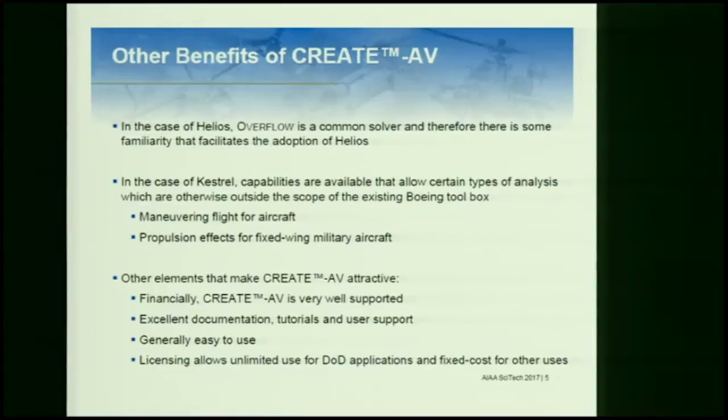First of all, CREATE AV is financially backed very, very well. And because of that, the capabilities that Kestrel and Helios have are well verified. That means that when we get it, we know that they're going to work. They're well validated on their end. There's tutorials, there's documentation. All of that stuff is done very, very well for us. Also, as Dr. Smith had mentioned, they're easy to use.